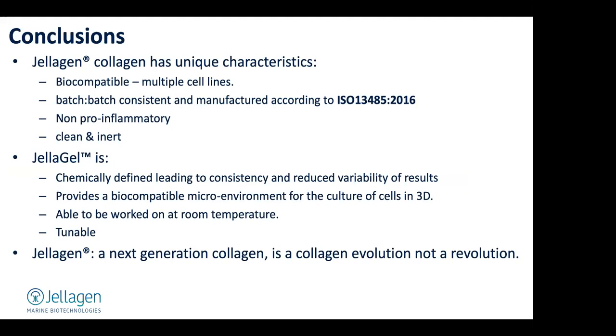Jellagel, the product that I've just explained and demonstrated to you, provides a very interesting chemically defined alternative to existing products on the market which have an undetermined chemical variability.